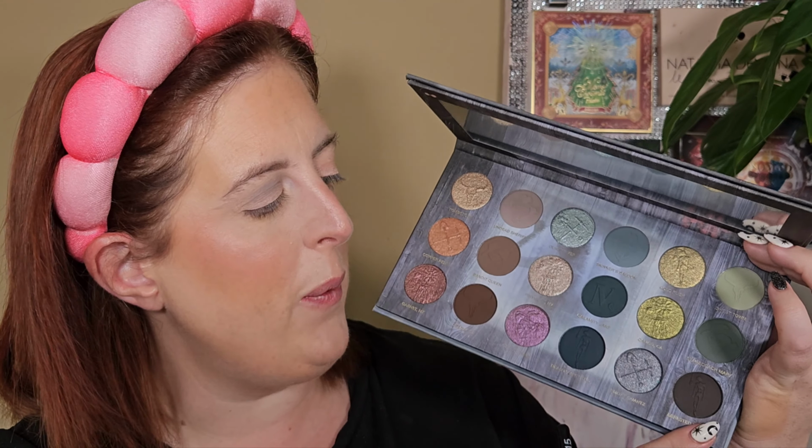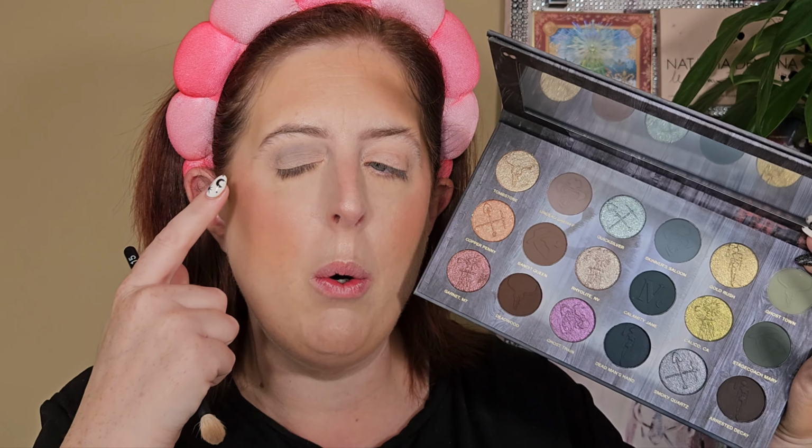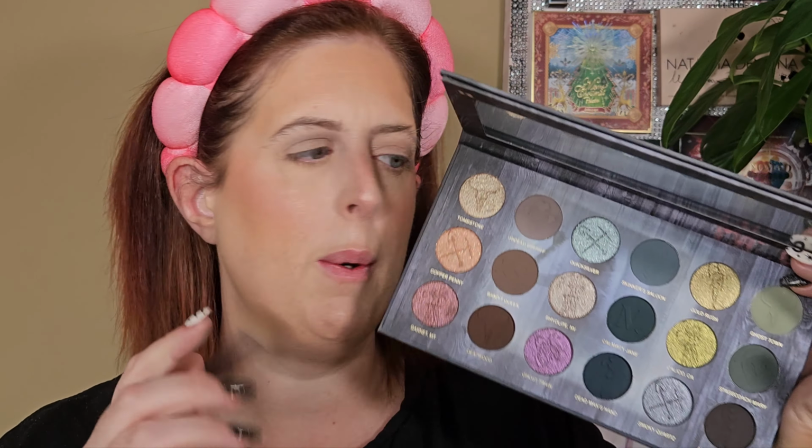I wasn't filming, so I do apologize. But what I was saying is I want to mix the neutrals and the greens, and then I put this shade up here, this Undead Sheriff, and it pulls to a beautiful gray purple, which it doesn't look like in the pan. I was a bit confused, so I did a little swatch, and it does actually look like a grey purple.